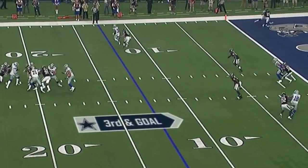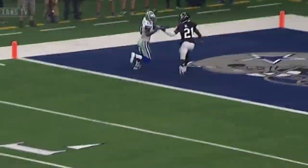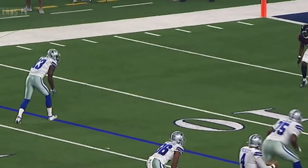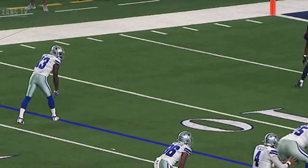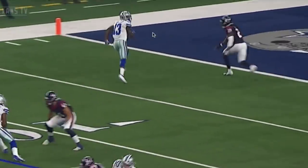This is what I like the most, and I think they give us a good angle on the next. Yes, sir. They give us a good angle here. What I like the most is that last year, Gallup didn't have the awareness to always come back to the football or to find Dak and properly react to what's going on here. Dak is going to get in trouble. Let me scroll a little bit. Dak is going to get in trouble, and he's going to move around a little bit.